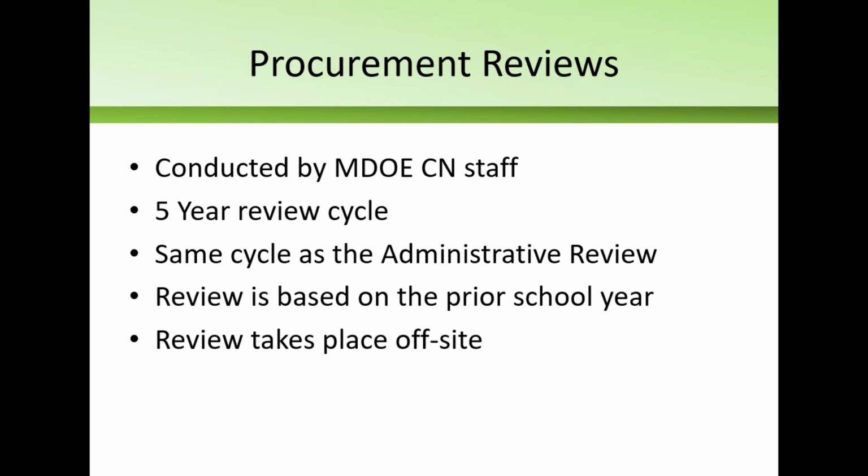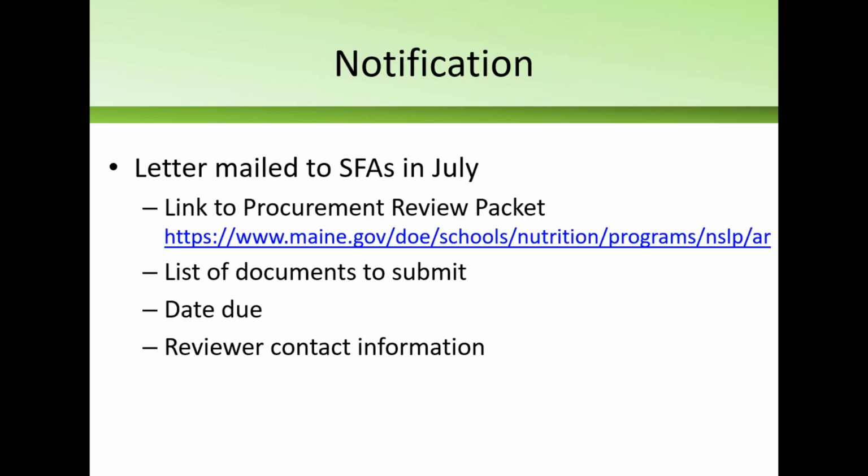Much, if not all, of the review will take place off-site, meaning it's from our desk and through email correspondence with the SFA. The SFA is initially notified of the review through a notification letter, which is mailed to the superintendent in July. The letter includes information about where to download the procurement review packet, a list of requested documents to submit to your reviewer, the date that the documents are due, and the reviewer's contact information.